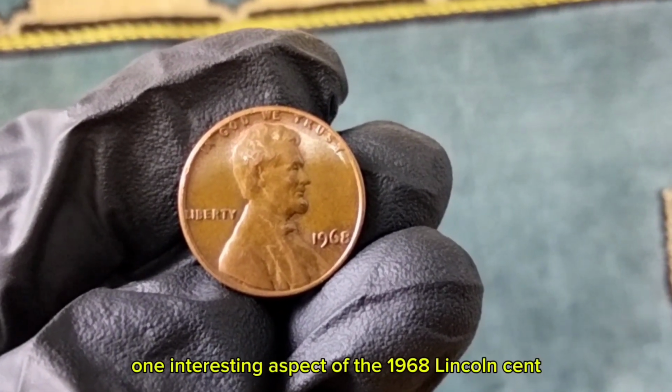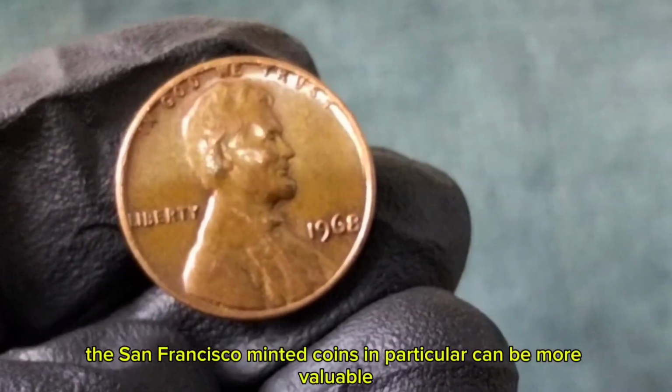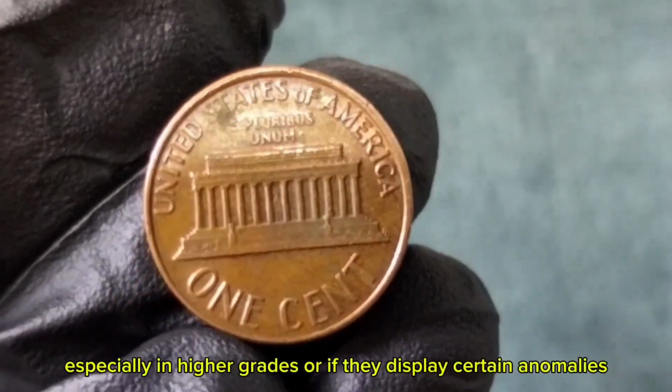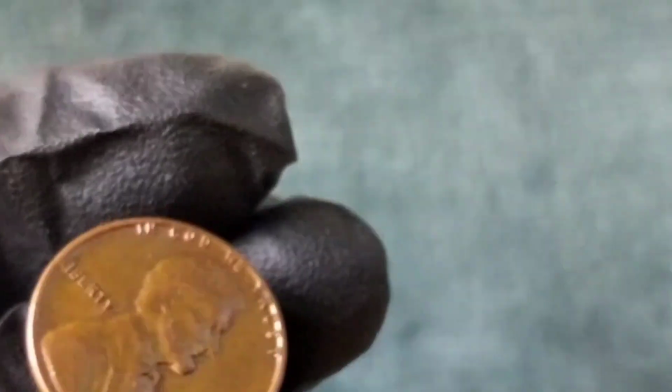One interesting aspect of the 1968 Lincoln cent is the variations in mint marks. The San Francisco minted coins, in particular, can be more valuable, especially in higher grades, or if they display certain anomalies like doubling. Always check for the S mint mark when examining 1968 pennies.